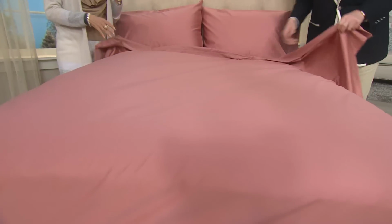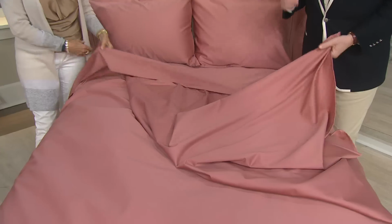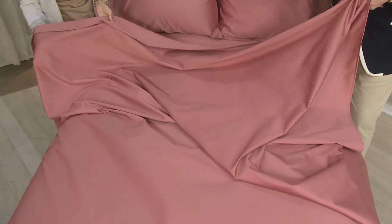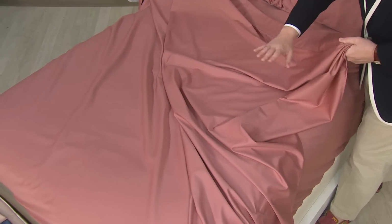All right, so the very first thing that we're going to talk about is wrinkle defense. Wrinkle defense, and that's why these sheets are so spectacular. So a lot of people do wrinkle proofing, and what they will do is they'll weave the sheets and spray some topical treatment on top, and what happens is the friction of your body wears that away, or after 1 or 2 washings, it's gone.